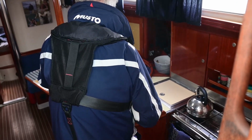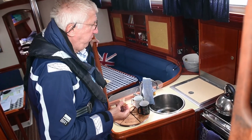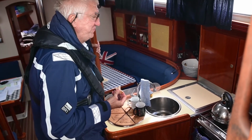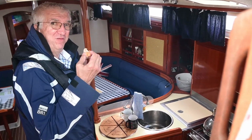The skipper's down below making us some tea. The crew up here are Jonathan's. Oh, and he's stuffing his face with sandwiches. I can't say anything. You haven't eaten all of mine as well? Oh, the shock.